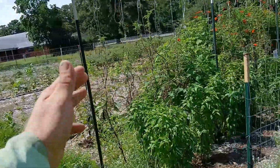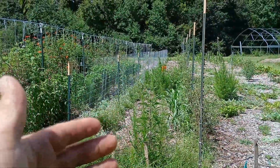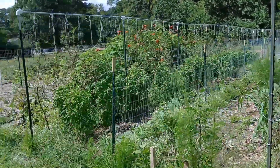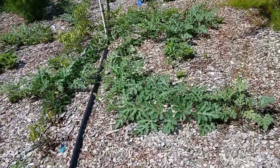So now that you understand the problem and what we're going through, the reason we're going to kill all of our tomatoes is because they're taking up all this valuable real estate right here. That's just 200 foot. I've got my other 100 foot on that side, and check out what we've got growing over here.